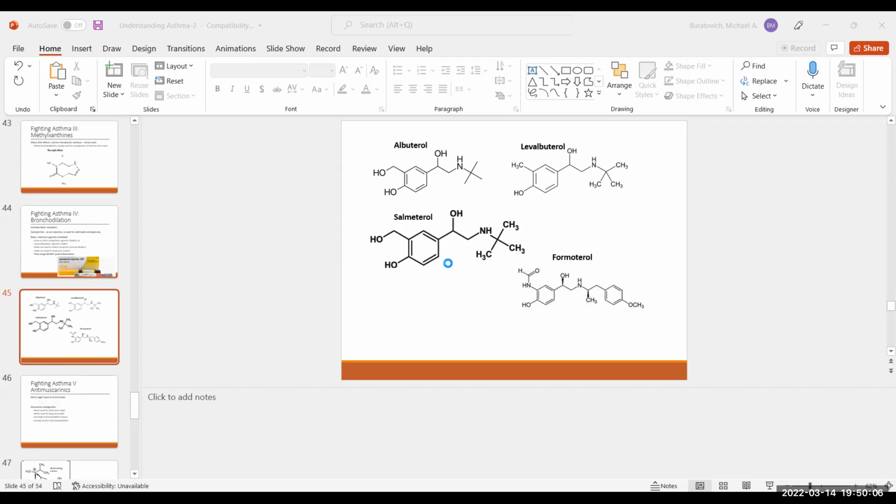All right, let's talk more about some of the big gun biologics. Some people have a type of asthma called eosinophilic type asthma. Eosinophilic type asthma is remarkably difficult to treat, and it typically is very severe.